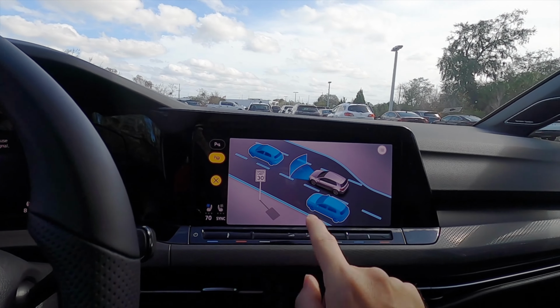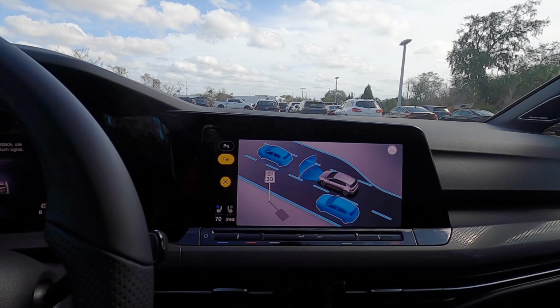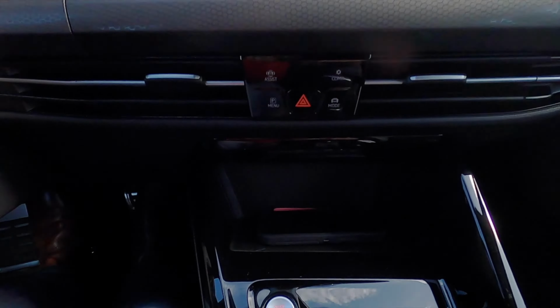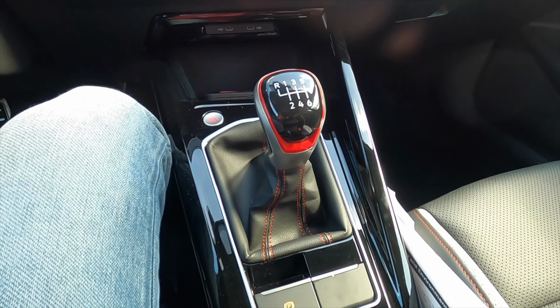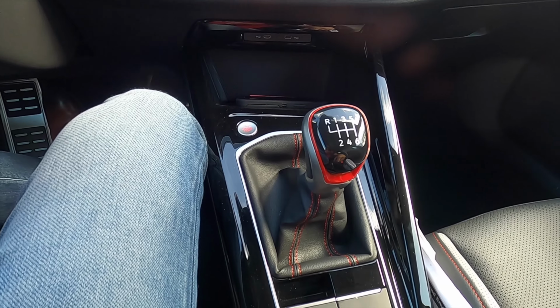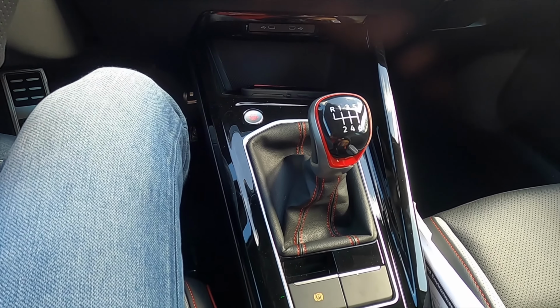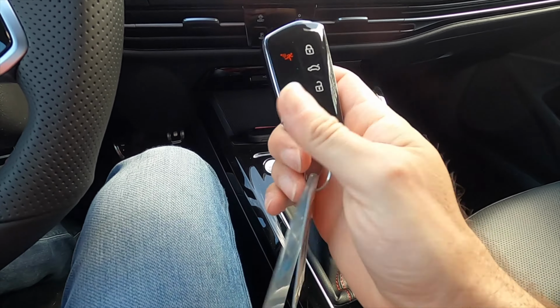Click onto the Assist, and you can tailor this to make it a little bit easier for your day in, day out use, changing the feature layout. Wireless charging pad with USB ports, and you get a little bit of a wall right here with the gloss black leather around the shifter with the red that's going to highlight the 6-speed manual transmission, which this is the last year that we're going to have that, and the key fob for the GTI.